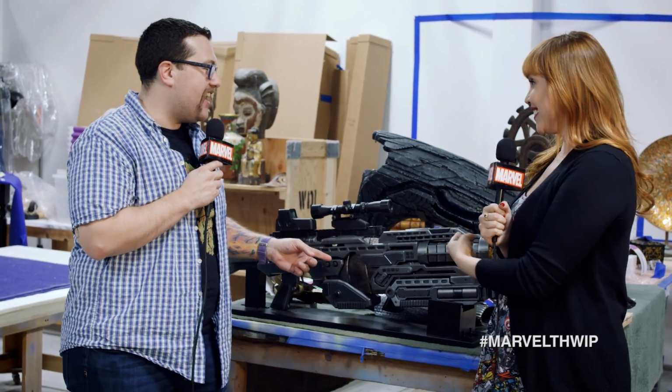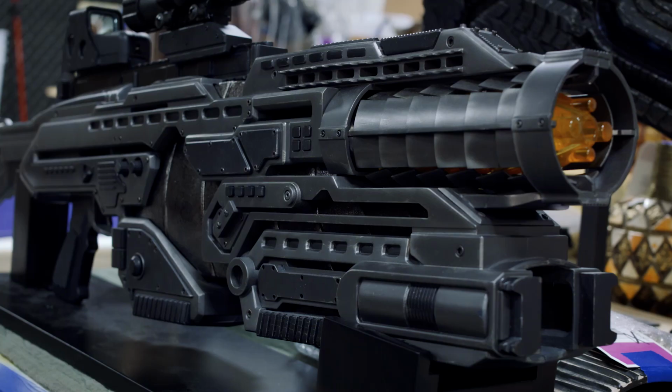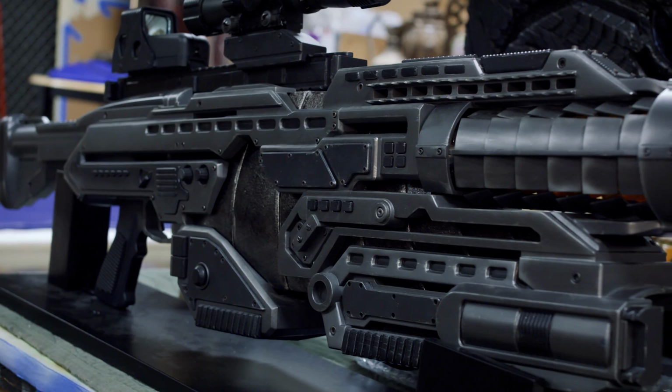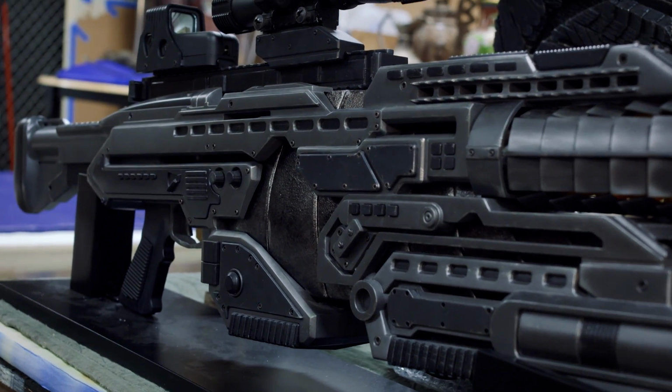This is a blaster. It looks really similar to one used by a very certain Agent of S.H.I.E.L.D. that we've seen. But this shield blaster is very cool. I don't know, something about it makes me feel sad. Such fun we had today.